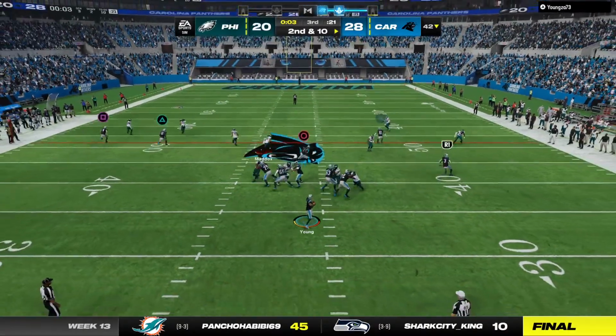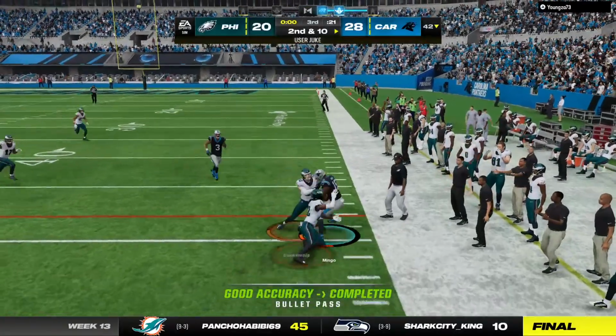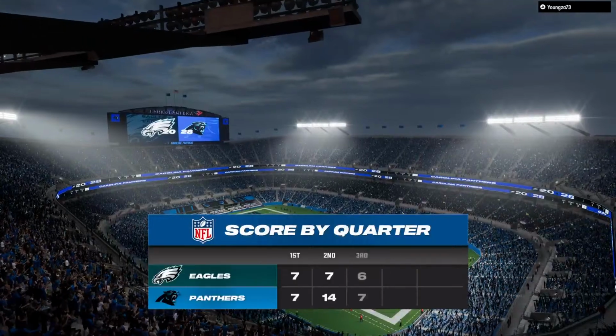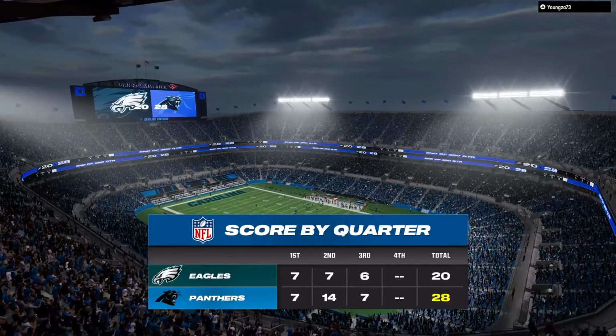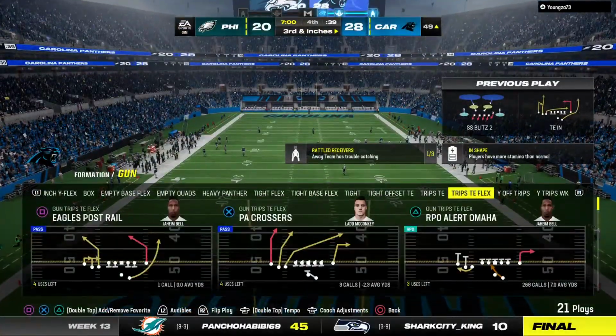To throw on 2nd down is Young. He completes this one to Mingo. He's going to be out of bounds on what's going to wind up being the final play of quarter number 3. So they'll get a little extra time to come up with his 3rd down play as we've played 3 quarters. You are watching the NFL on EA Sports.